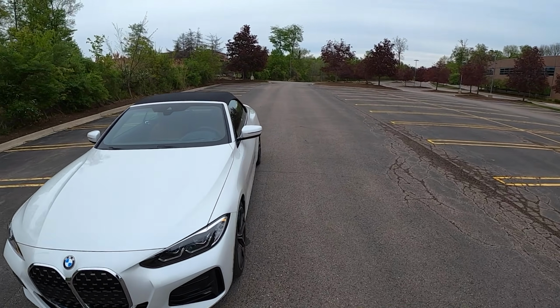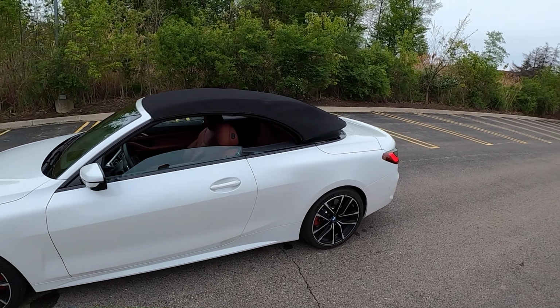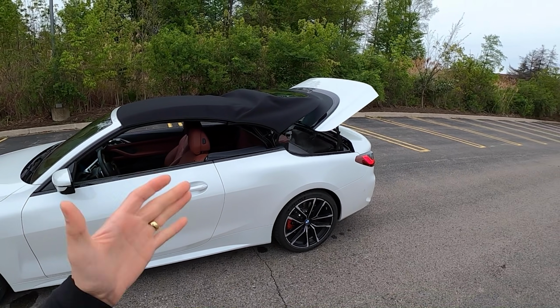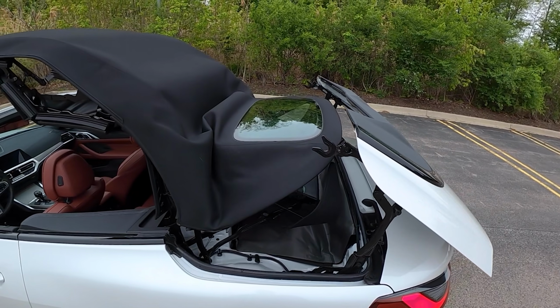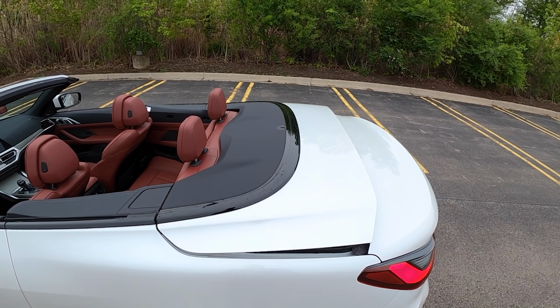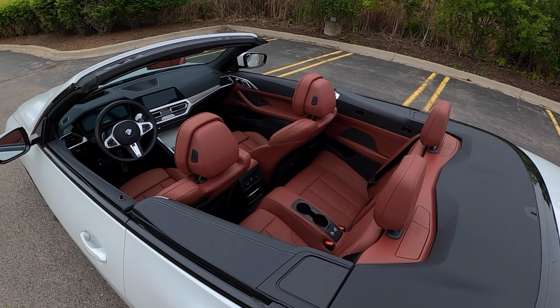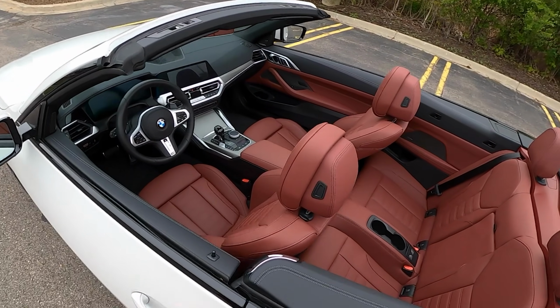Let's see if we can get the convertible top to lower here. You just hold the unlock key and the top swoops back. Pretty cool. They've been able to save some weight and space in this 430i convertible with the cloth top. It's about 40% lighter than the folding hardtop. There's a pretty good amount of space behind the driver's seat. You could fit 4 adults in here.